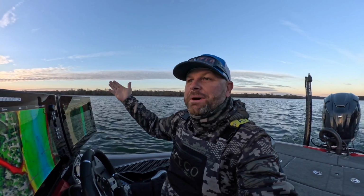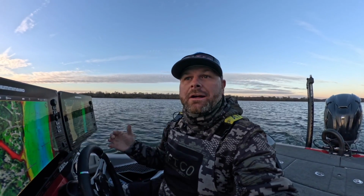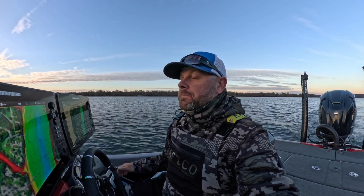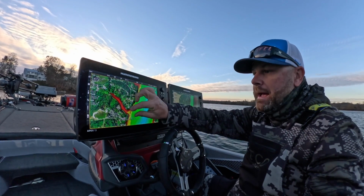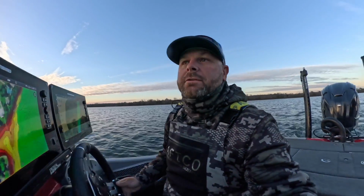All right, guys, gonna wrap it up there. Getting low on gas, getting low on light. But all in all, a great afternoon. Basically got bit or caught fish on more than half the spots I stopped. And it was really neat to be able to use the map, see where these backwaters were feeding into the river, and just run and gun and check each of those spots and get bit, have it work.